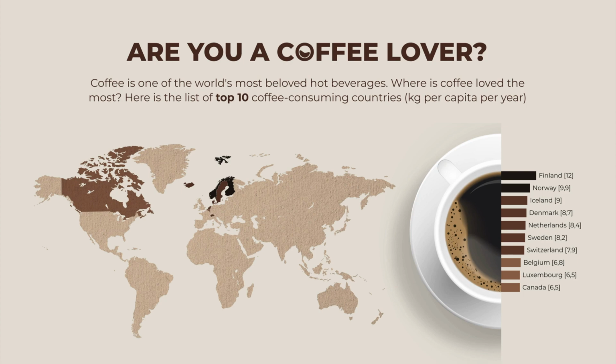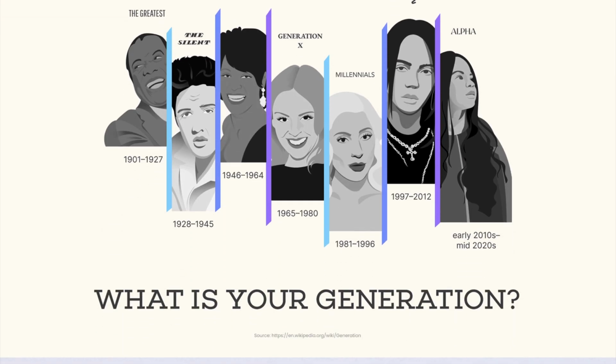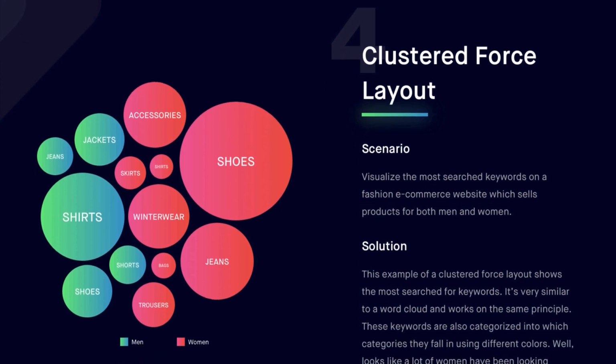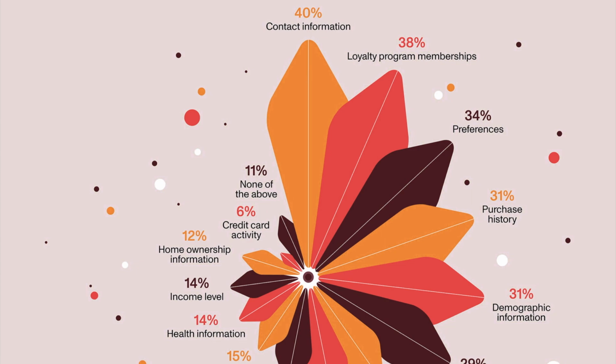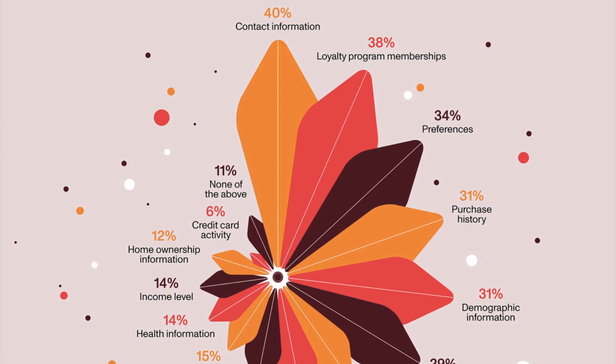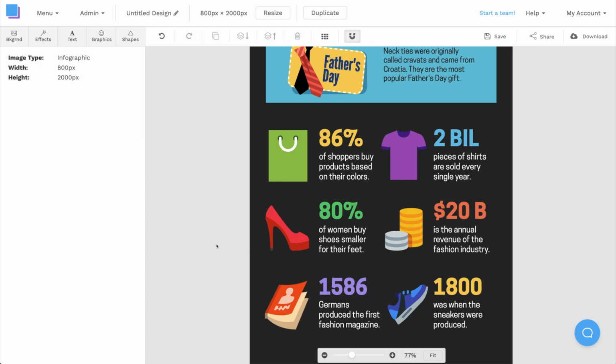Data visualization is another huge trend that we've been seeing in online branding. Consumers want to know about product specs and how companies are performing, and they want to read that data in a clean visual format. Adding visual data to your designs can be a great strategy for building consumer trust.